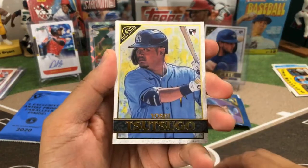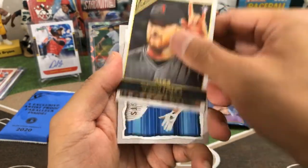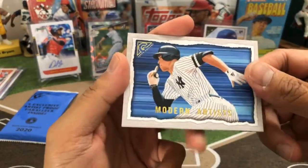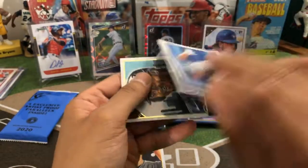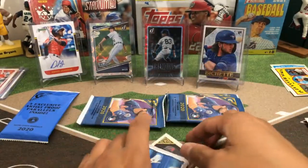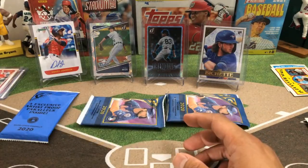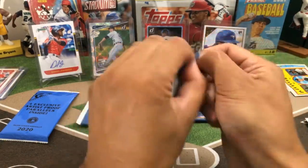Rookie Yoshi Tsutsugo for the Rays. It's the regular Alex Young this time, base. Modern Artist, Aaron Judge. And Ozzie Albies. Next pack.